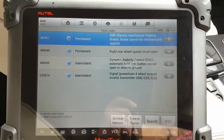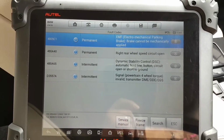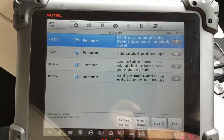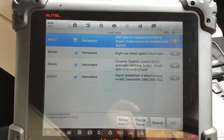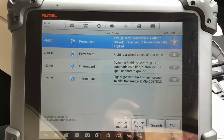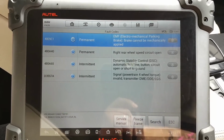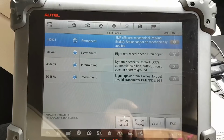2 intermittent, and 2 permanent. Electromechanical parking brake cannot be mechanically applied. Right rear wheel speed circuit open. Okay. Dynamic stability, automatic hold line button circuit open or short to ground. Signal powertrain, 4-wheel torque.